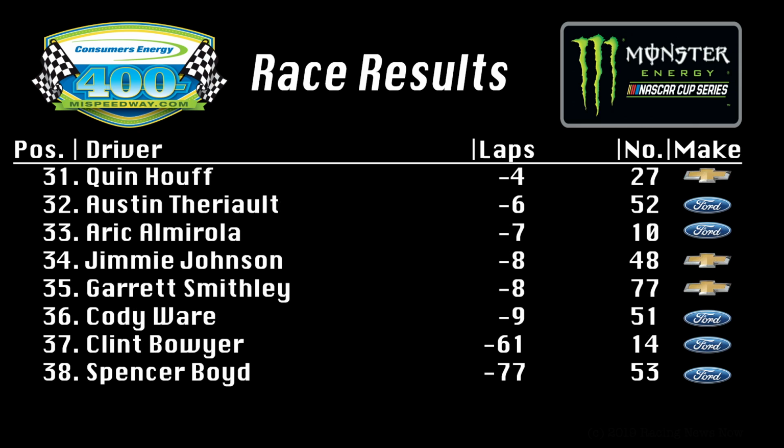Final page, 31st through 38th. Aric Almirola, after his wreck, was still running at the end of this one, albeit 7 laps down in 33rd. Jimmy Johnson having problems in this race as well. Does not do him any favors in the playoff picture, as we will see when we get to the playoff grid here in a moment. 34th, 8 laps down at the end of this one for Jimmy Johnson. And then Clint Bowyer, 37th on the day after his incident with Paul Menard, out at lap 139 and finishing in the 37th spot. Not doing him any favors as he tries to fight around that playoff bubble as well.